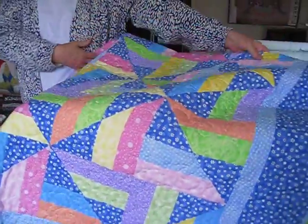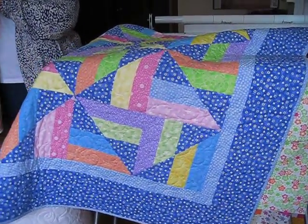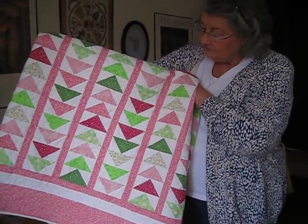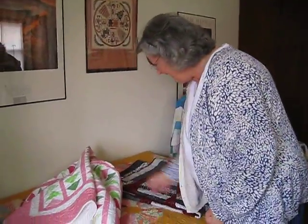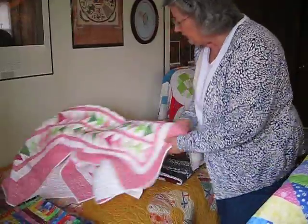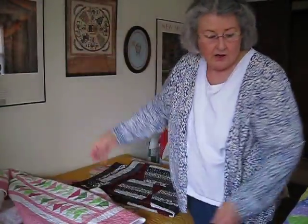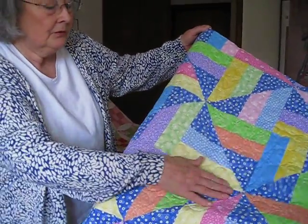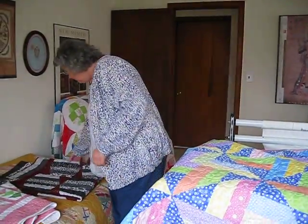That just hollers baby. Of course, you can't leave out the little girls. Pink and green. Absolutely beautiful. Looks like summertime to me. And you have a completely different pattern on it. I have a very different pattern. This is called flying geese. Pretty traditional. These are little windmills or pinwheels with just a lot of color.